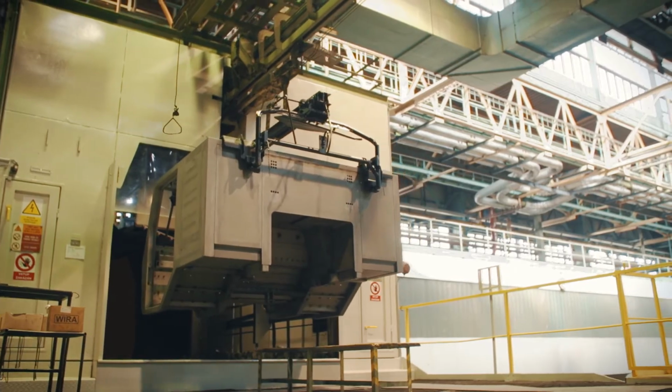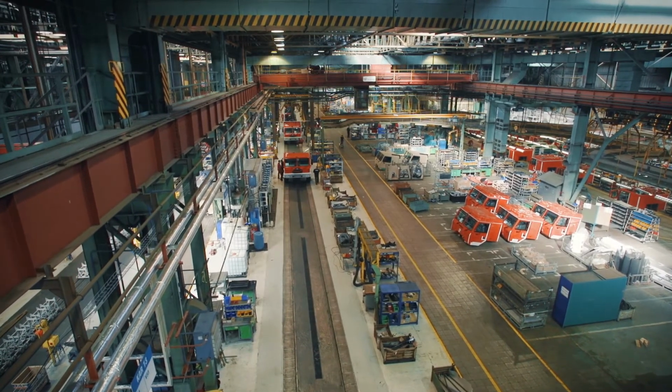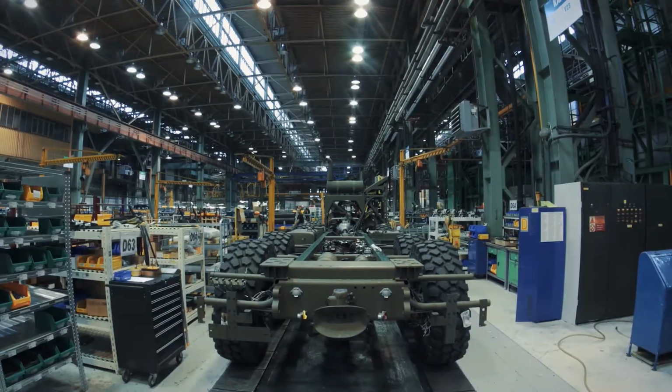Trained workers and sophisticated equipment guarantee excellent build quality and high precision. Some of the assemblies are exported as CKD sets, and Tatra's international partners use them to produce goods vehicles for their local markets.